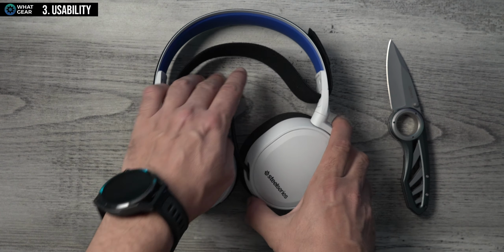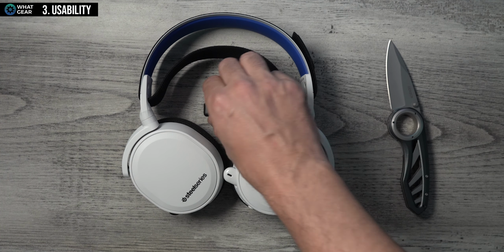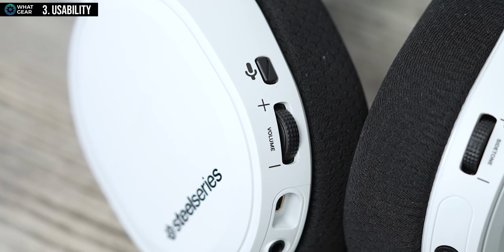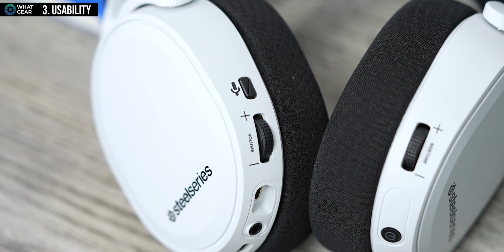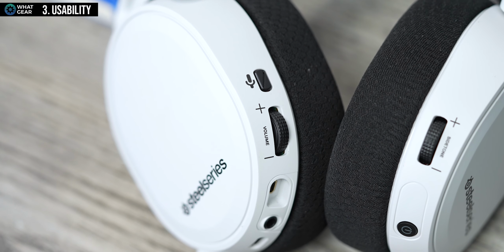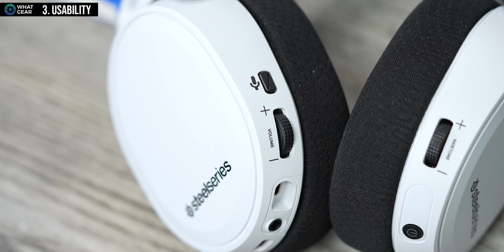Steelseries Arctis 7P Plus. So the controls take a little while to get used to, but once you get the hang of them, they're not so bad. The only thing that frustrated me a little bit about the user controls here is that when I take the headphones off, I quite often hit the dials and the dials are quite loose, so you can change the volume and the chat mix accidentally quite often if you're taking the headphones on and off frequently.